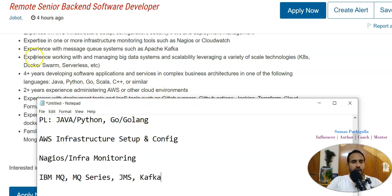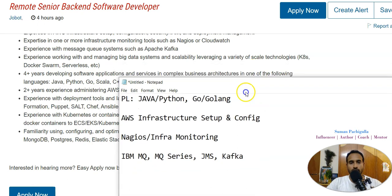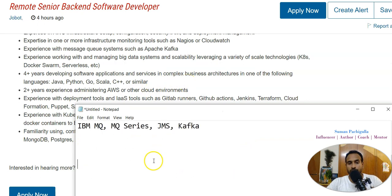Okay, and message queue. So you see, we are picking the keywords, understanding them and picking the keywords. Now you are going to play around with the boolean search, whatever you want to go with. I'm just trying to help you out, pick the keywords here, and why you should pick them. So here, as they mentioned Kafka, you should be asking, did you work with any other message queue software or products? You can ask that as well.